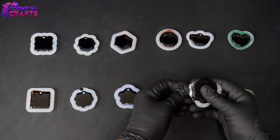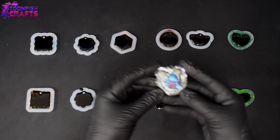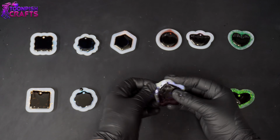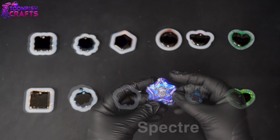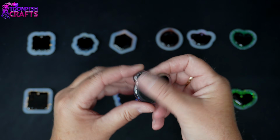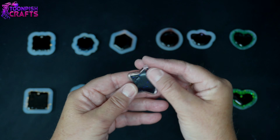Now, moving on to the magnets, and you can see these ones have the bit that has gone over the edge where I tried to thin it out. That's okay, I can just snip those off and they will be absolutely fine. But oh, look at that colour. I love that colour. So once I've snipped off the edges, they are absolutely fine and there's no detrimental effect there at all.